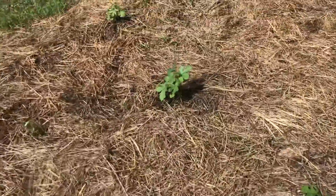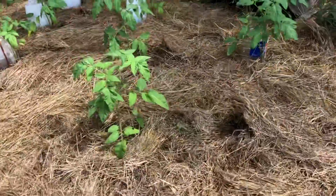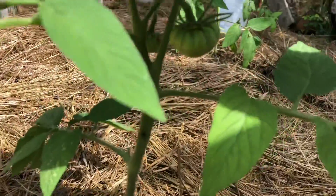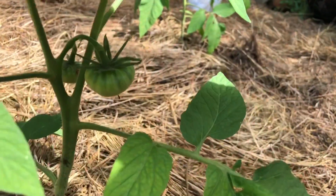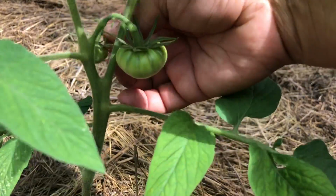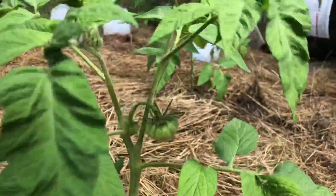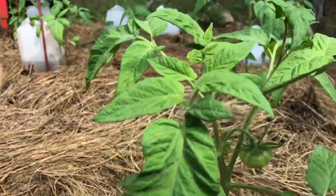My okras are getting bigger. Now since I weeded them, they're actually turning out pretty decent. Ooh, look at these brandywine tomatoes right here. Aren't those pretty? I'm looking forward to eating these. These are my favorite tomatoes ever. Get rid of these bottom leaves down here. My fingernails are long enough that I can actually pinch them off.